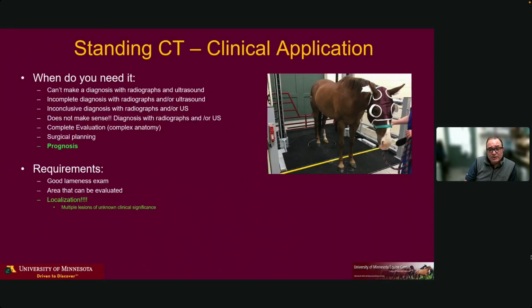Just like I mentioned earlier, localizing is good. You always want to make sure you localize the area, and remember that you have to be prepared to image a little bit further beyond your blocks, just because of diffusion. So keep that in mind.